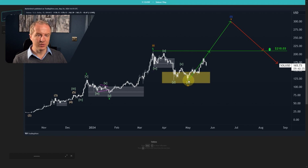So this is very important. In this wave count now, we don't want that wave 4 to be taken out. So for now, we are focusing on higher prices against the May swing low. And we should be in wave 5 of 1. And that can be further confirmed if we get a break above that $210 level. Yeah, that's the update about Solana.